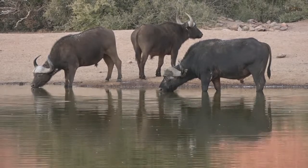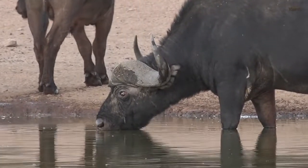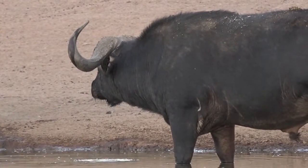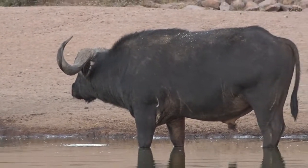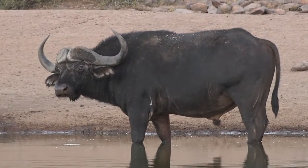It's interesting, every group of buffalo that's come in so far has been one or two old males with young bulls in attendance. You often see that with elephants as well. You'll get these older bulls being attended to by younger bulls, what's often known as askaris or scouts.